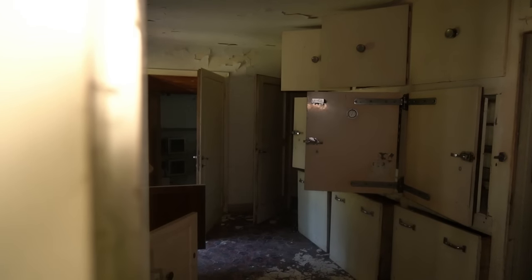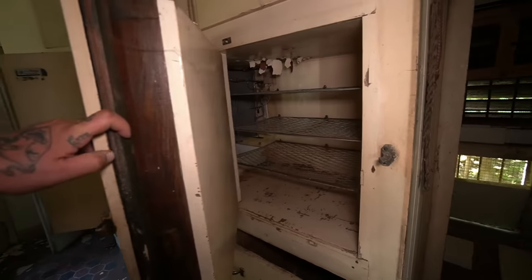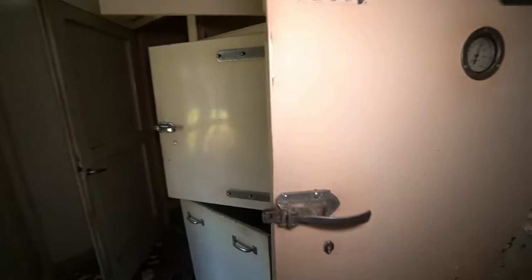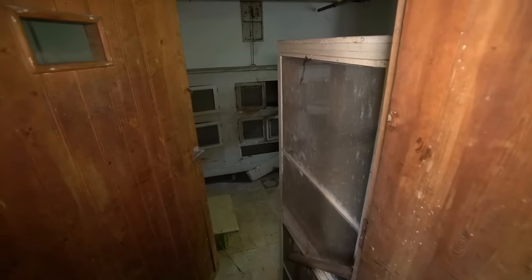Wow. Check these cupboards, or are these fridges? Are these old fridges? Yeah, it looks like. How cool are they? They look like something out of a morgue. Wouldn't want them in my house. Is that like another old freezer? Yeah, so this would have been a freezer or a pantry. Absolutely crazy. Cobwebs in my face and everything.